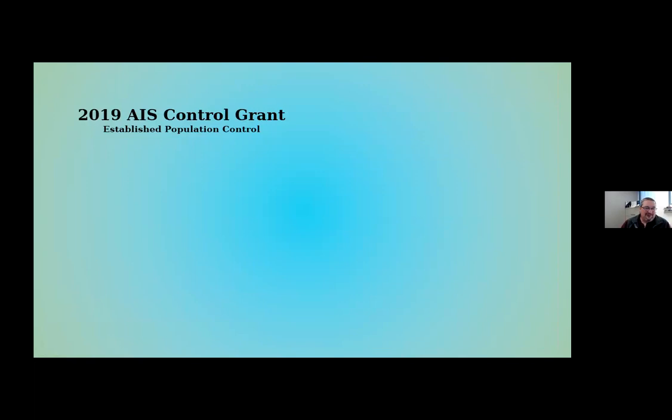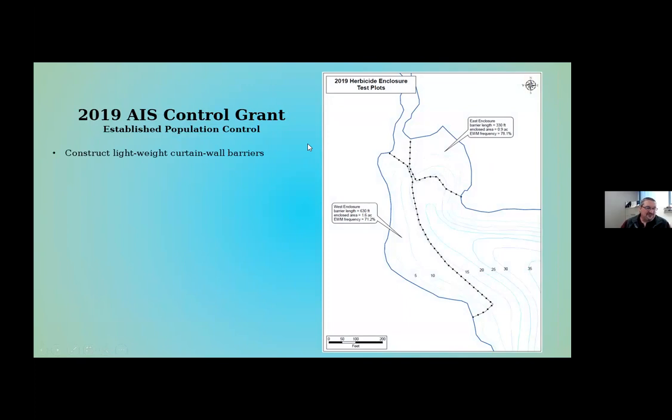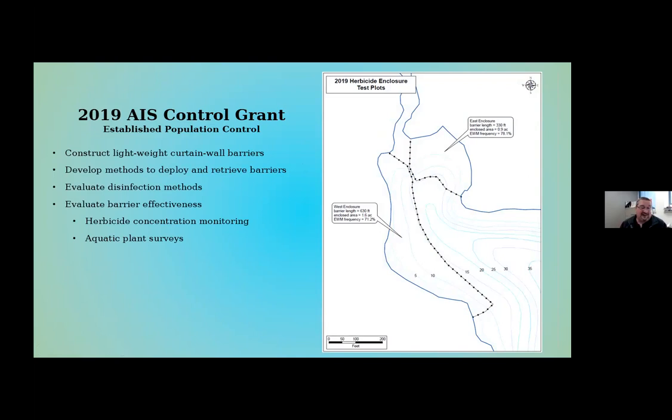We started working with the DNR to put together an AIS control grant to construct the barriers. We needed to find a good method to construct them, develop methods to deploy and retrieve them, evaluate disinfection methods, and then to evaluate how effective they are. Are they going to work? And for that, we were doing herbicide concentration monitoring and aquatic plant surveys.